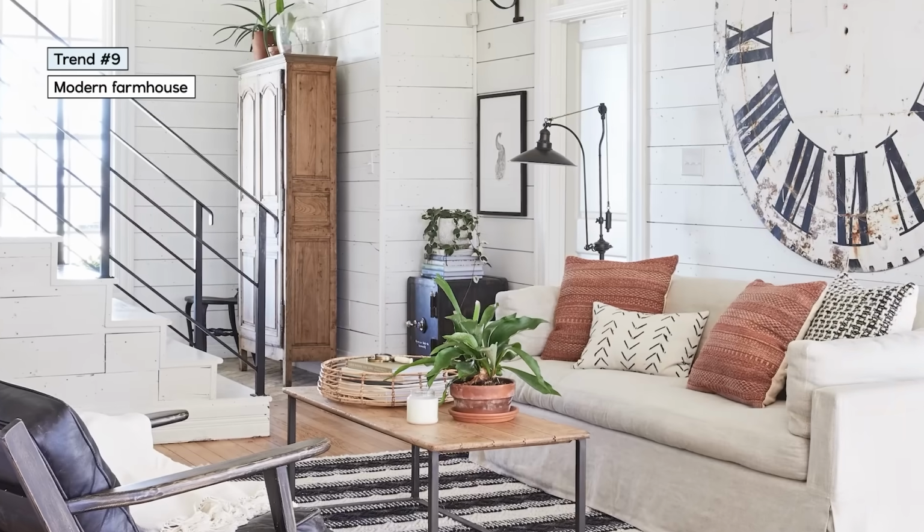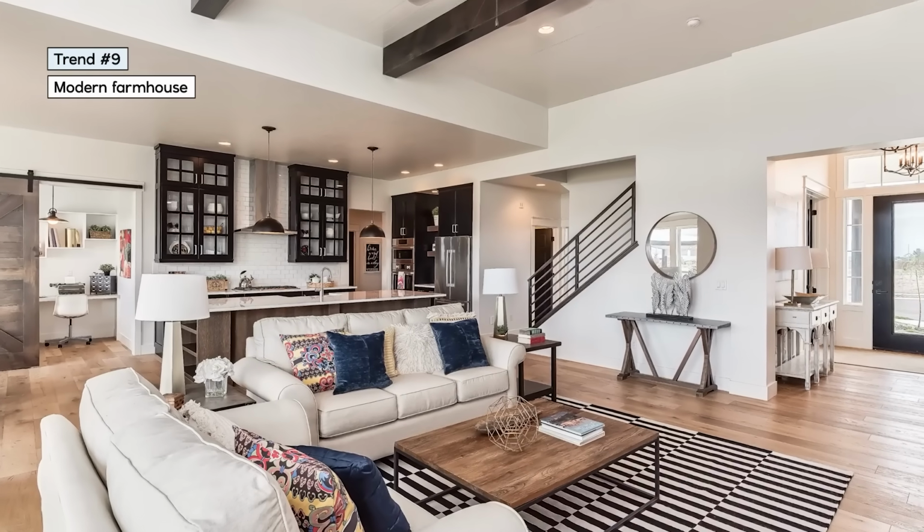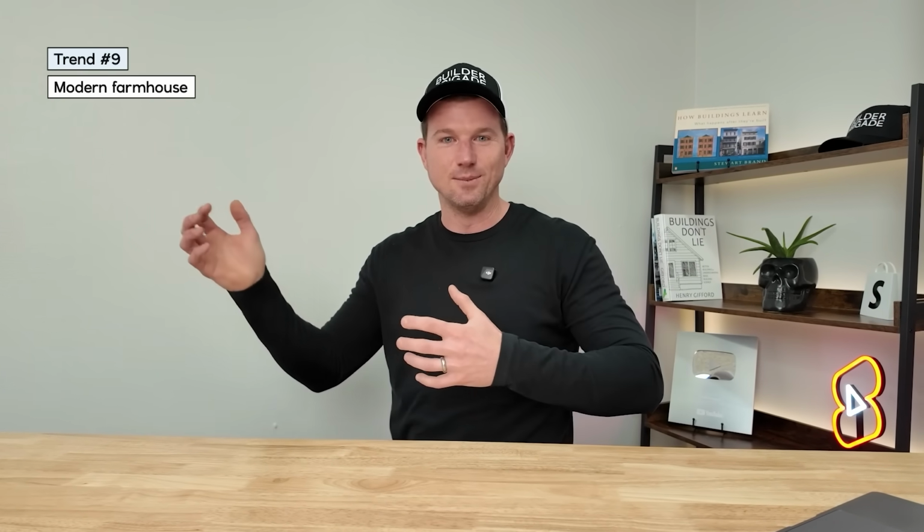Number 9 is modern farmhouse. So we went farmhouse, modern farmhouse. I think industrial farmhouse is somewhere in there. Let me know in the comments what you think. Like where are we all headed to? Because everything was farmhouse for so long. I'm curious what you're seeing is going to be the next big thing.